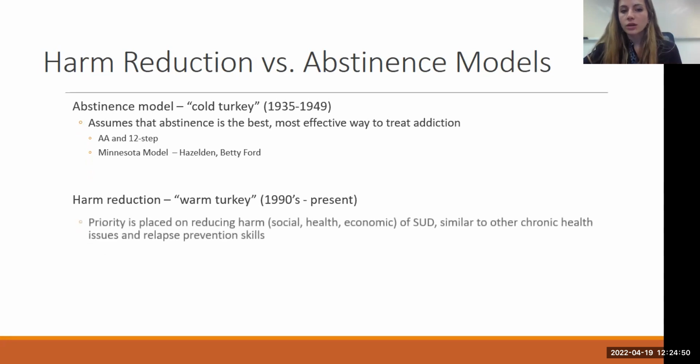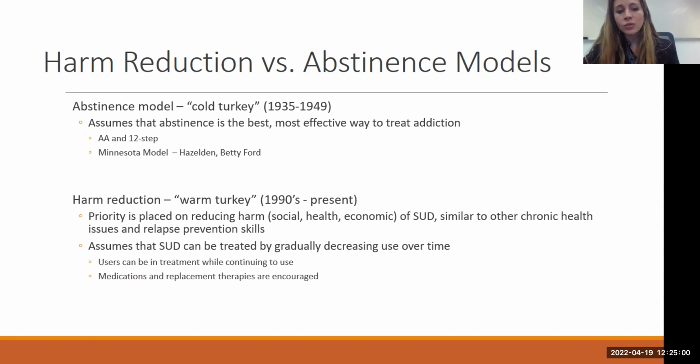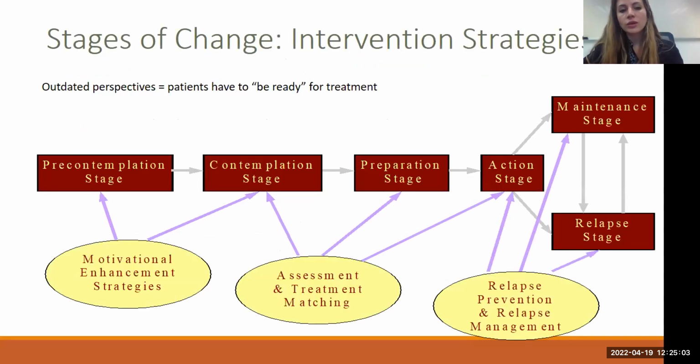For other people, a harm reduction model, or what's called the warm turkey, right? So we kind of cut back slowly to whatever level is desired for us. That's the more effective model. And then we also want to be using things like stages of change, which help us to determine where a patient is at in their process of change, so that when we apply a psychosocial or psychotherapy intervention, we're applying the right one during that time. Because as you can see, we might use motivational enhancement during pre-contemplation and contemplation, and then we're going to move into some solid CBT and relapse prevention once somebody's moved into action and maintenance. So we're not going to be providing the same intervention at a different point in somebody's care.